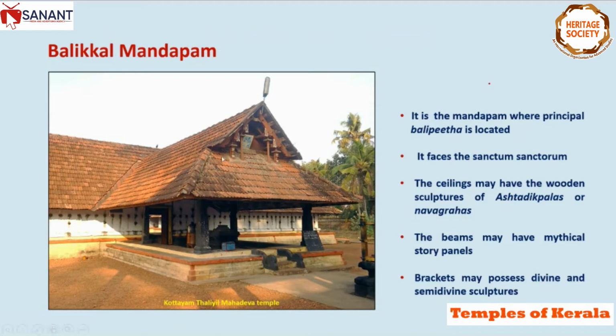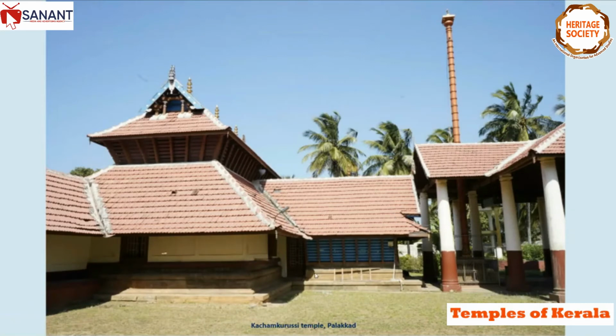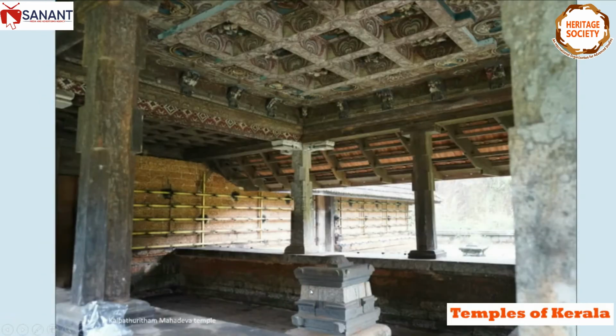Some of these Namaskara Mandapams, the Balikkal Mandapams, are highly decorated with wooden panels. Let us see how these decorations are seen in the Balikkal Mandapam. This is another example of the Balikkal Mandapam. This is the Balikkal Mandapam. This is the Anakottil. This is the Dwajastambam. See that here the main Balikkal is placed. Just see the ceiling. It's made out of wood. You can see the heavy beams and the panels, the brackets, etc.